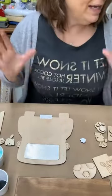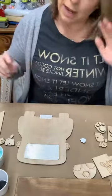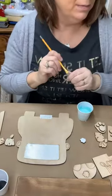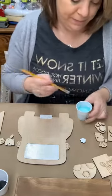It is a rainy Friday, but it's a good night to be crafting together. So I'm okay with the rain. I'll take the rain. But I would like for it to stop any time now though.